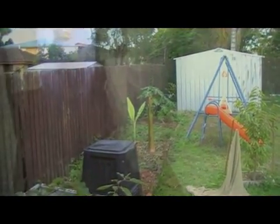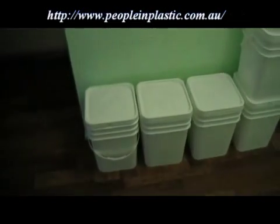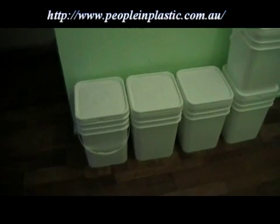Just on another note, brothers and sisters. Just on home storage, here's an idea that was given to us by Brother Bishop Hopper to store wheat and rice. Now these 20 litre containers obviously hold 20 litres of food and can be stored basically anywhere.